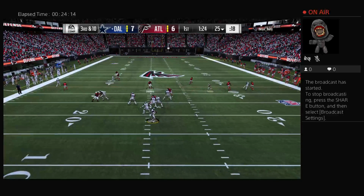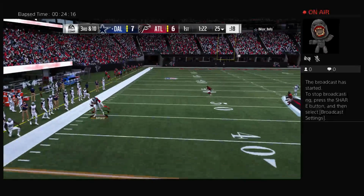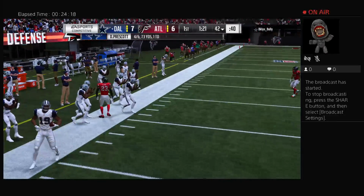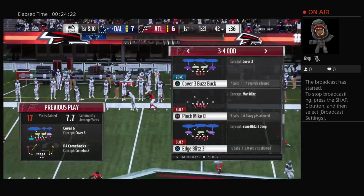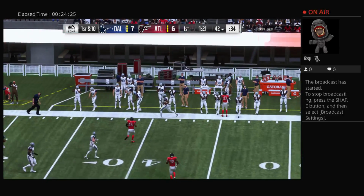Off play action to Elliott. Here's Prescott. Cooper's got it. And past the 40 before he's out of bounds. Cooper's first catch and good for a 1st down.